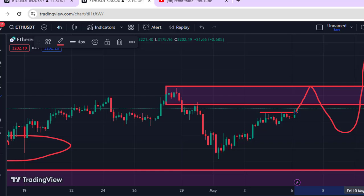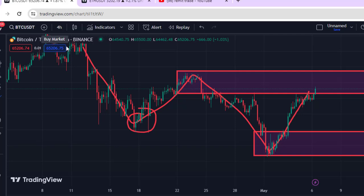Put in your strategy right now on the ETH and BTCUSD chart, both the 1-day and 4-hour chart right here.